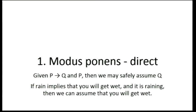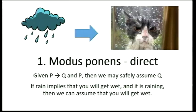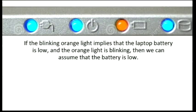So, modus ponens. This tells us that given an assertion, P implies Q, and an antecedent P, then we may safely assume Q. For example, if rain implies that you'll get wet, we can all agree on that, right? Then if it's raining, we can safely assume that you'll get wet. So it seems really obvious, right? So let's look at a very slightly technical example.